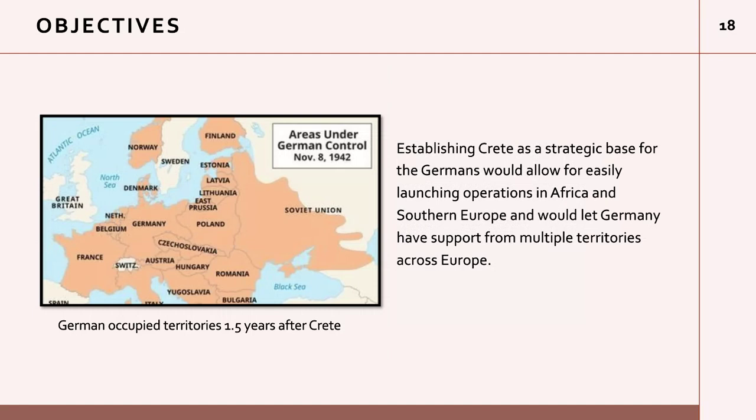The German objectives in the Battle of Crete were clear and ambitious. By capturing the island, the Germans aimed to eliminate a key Allied base in the Mediterranean, securing their southern flank, and creating a springboard for future operations in North Africa and the Middle East. Control of Crete would also deny the Allies a valuable staging area for attacks against Axis positions in southern Europe.